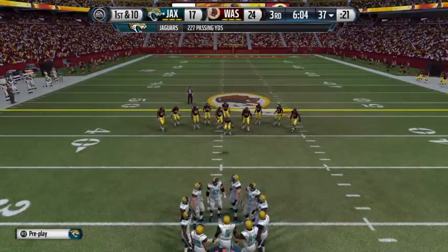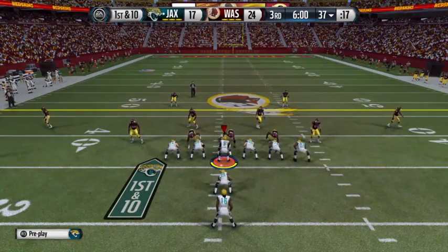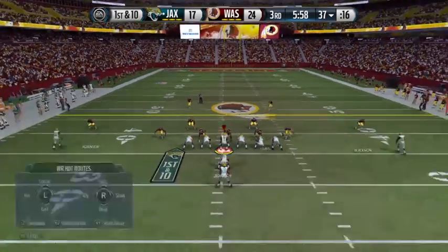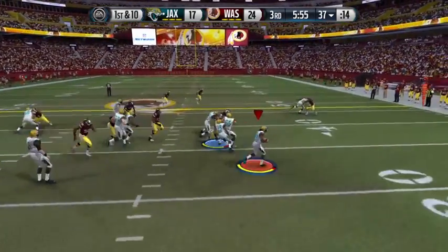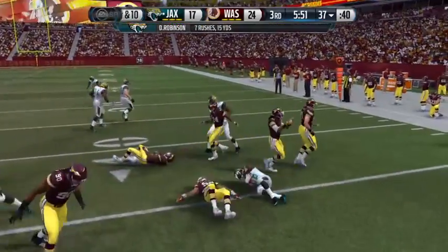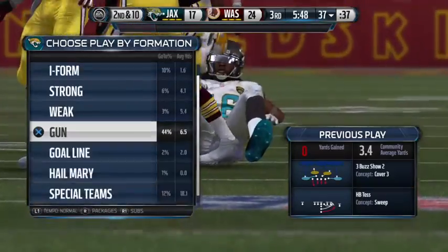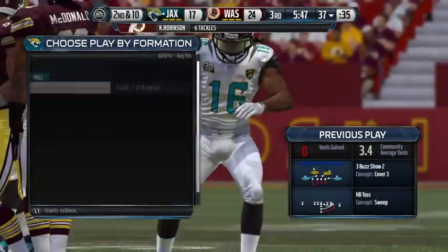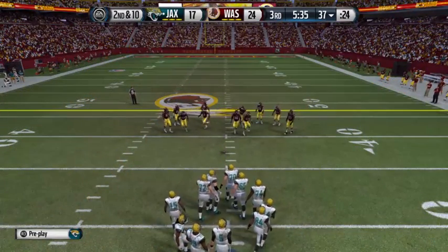First down here after the completion. Tosses the football. Robinson's there that time for the tackle. Number 16. Give us the ball. No gain on the play. Second down coming up.